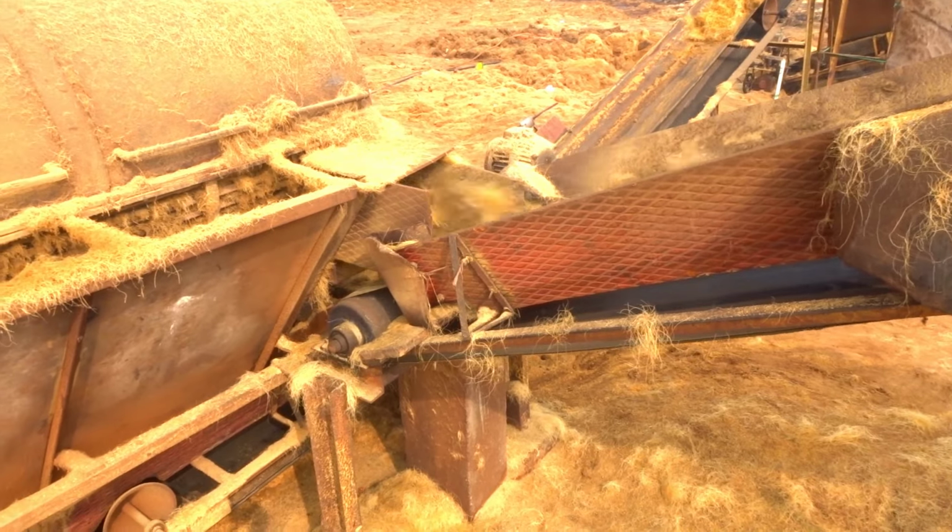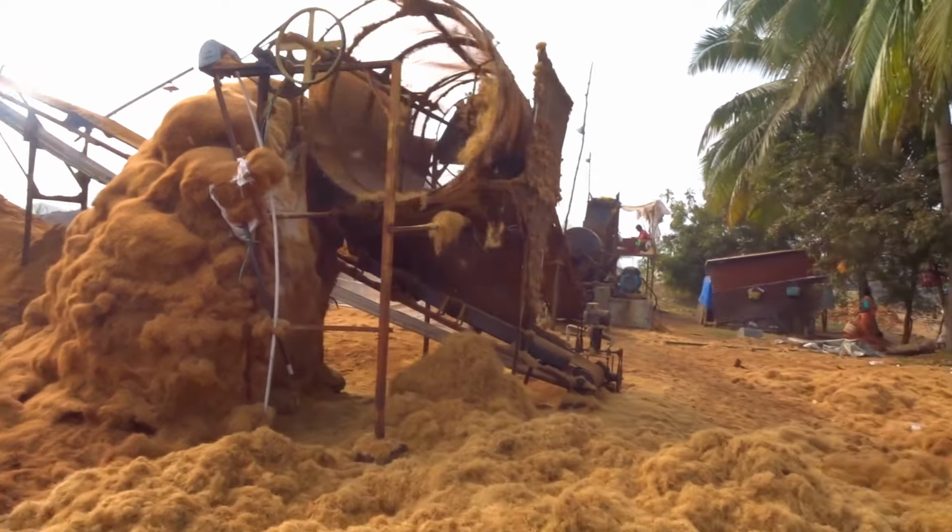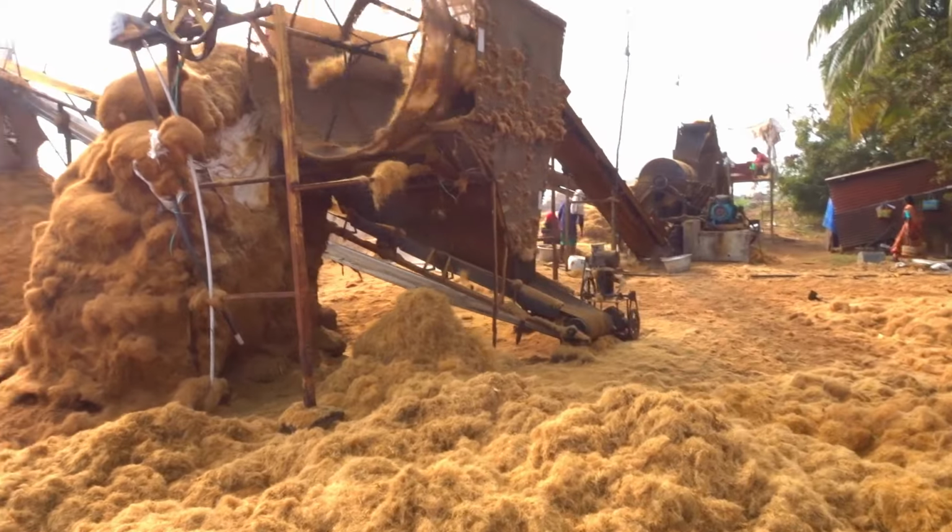We see a drum that churns the shorter fibers over and over. The purpose is to loosen the fibers as much as possible.